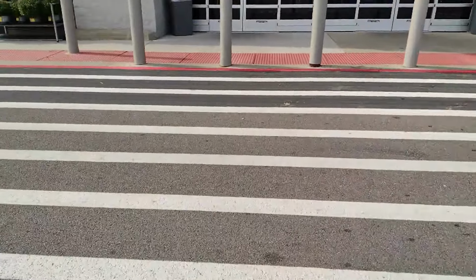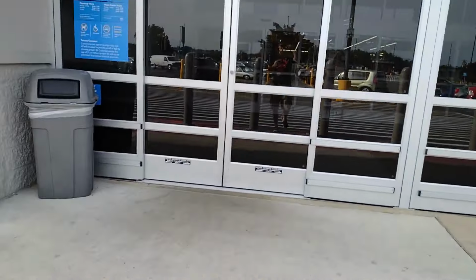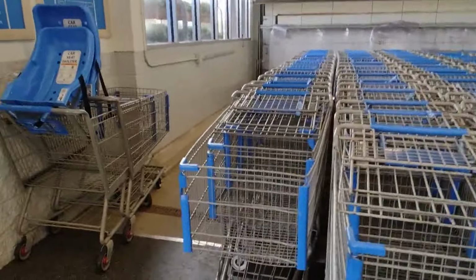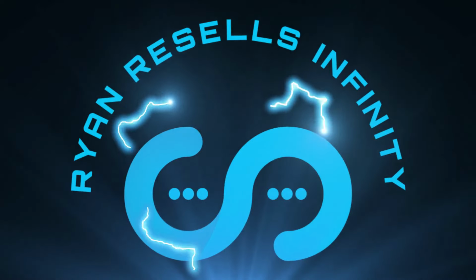The big blue Walmart. We're going to go back in here because we found a bunch of stuff in this particular one. We're looking to get some more beauty items that were just here on clearance. So we're coming in to do that. So join me.